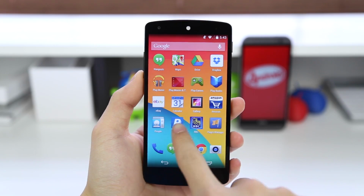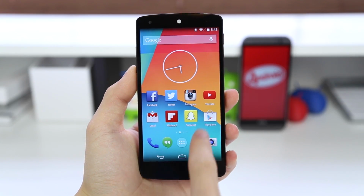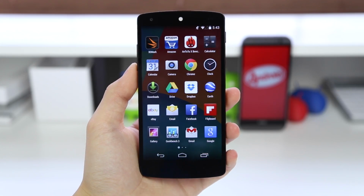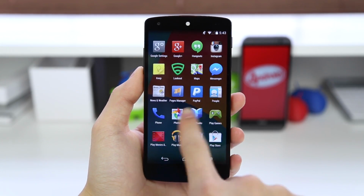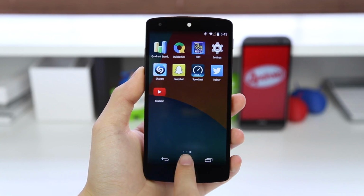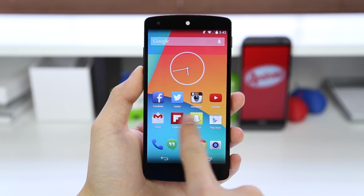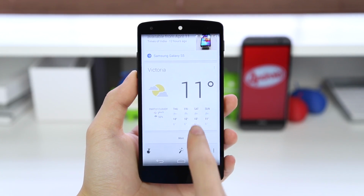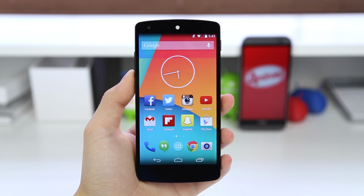On the Nexus 5, you've got your unskinned stock Android experience, which a lot of people definitely prefer because it was just so much snappier. Everything operates very well. It is powered by a Snapdragon 800 processor at 2.3 GHz as well, and 2GB of RAM. And instead of BlinkFeed, swiping to your left will take you straight to Google Now, which I actually use quite a bit, more often than I thought.